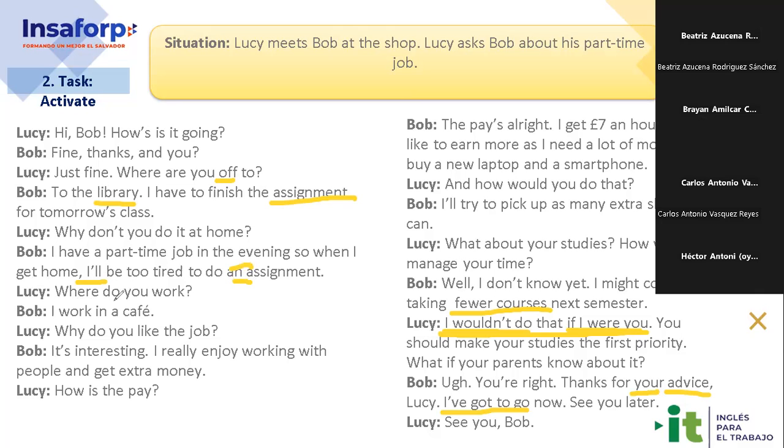An assignment, okay. Where do you work? I work in a cafe. Why do you like that job? It's interesting. I really enjoy working with people and get extra money.